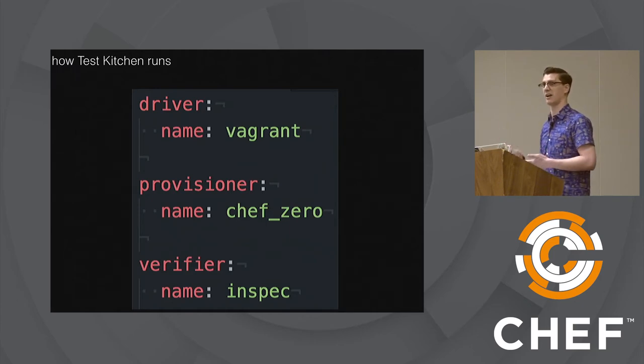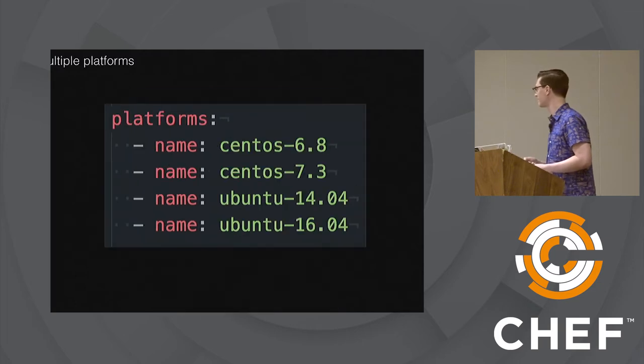But we're going to converge on Vagrant, which is going to run locally on my Mac with VirtualBox. We're going to use Chef Zero as our provisioner. That's going to make it look as much like a Chef server as we possibly can. And then we'll talk a little bit later, but we're going to verify using InSpec when we're done.